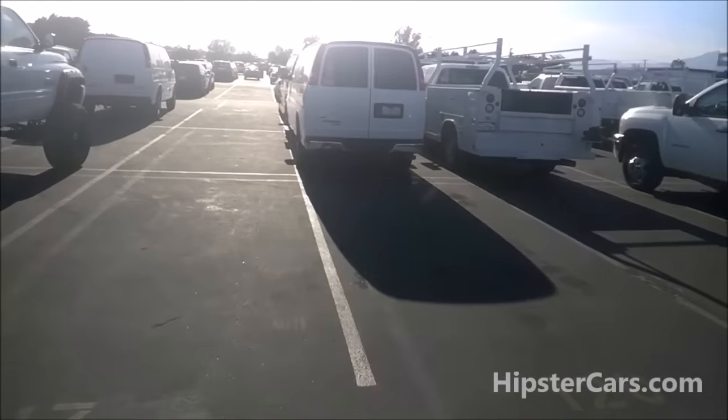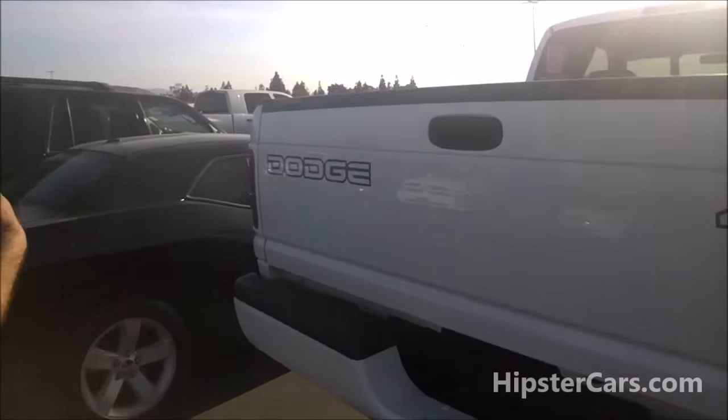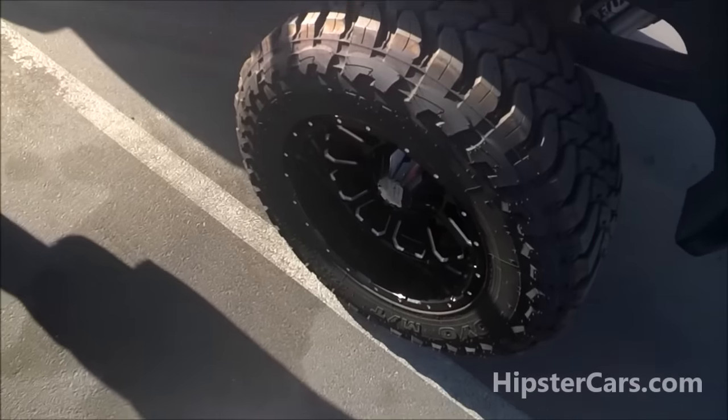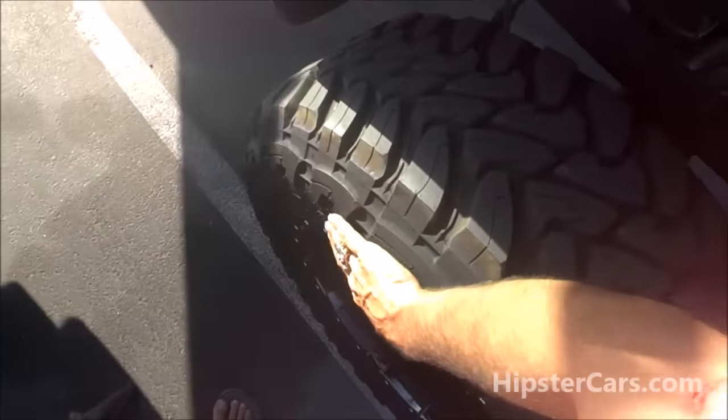What? Body. Yeah, right there. Oh, no. No, that's the whole truck, just the body. I told him I was coming down there. He's like, look for a service body for me. This is the last year. Wow. These have got to be 40s. The Toyos, 237s. These are brand new Toyos, buddy.